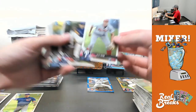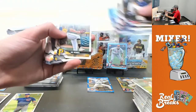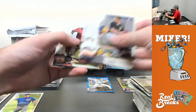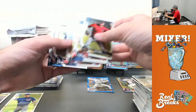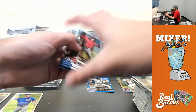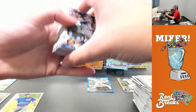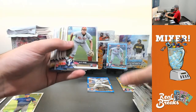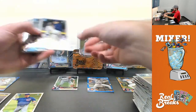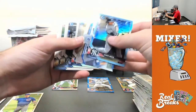Alec Baum, first Bowman Chrome. Alec Baum. Ryder Green on a 402.